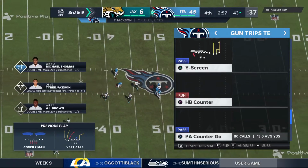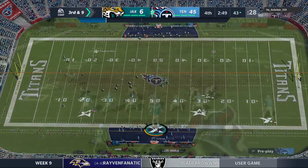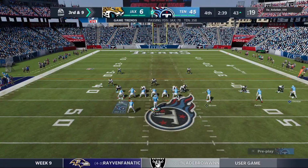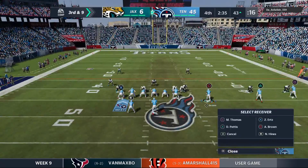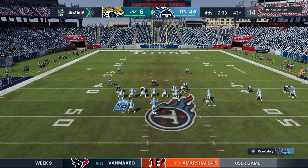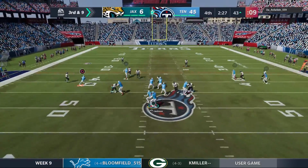Oh, that was man coverage. No wonder. We was in man beaters. He been running so much zone, we ain't even running our man beater combos no more. Against a very mobile quarterback, but all day long they've kept him under wraps. And on that play, they held him to a short gain. I low-key don't think I got the ball to AJ any this game. Off the play fake.